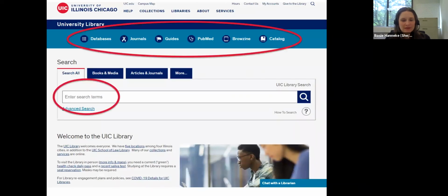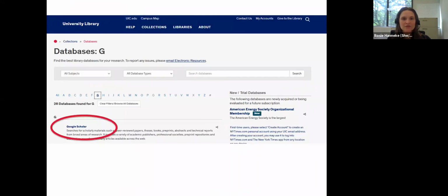Use either the main library search box or one of the links just above it to search one of our databases. If you don't know the best database for your subject area, click on Guides. That third link will link you to those subject guides that Annie mentioned. If you use PubMed, there's a direct link here. Other databases can be found on the databases list, which is the leftmost link circled at the top of the screen.